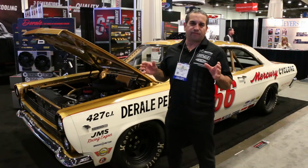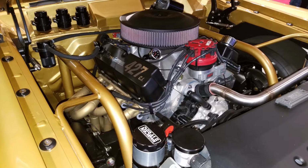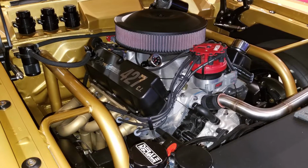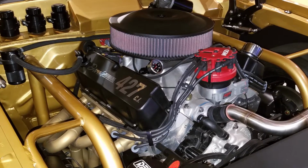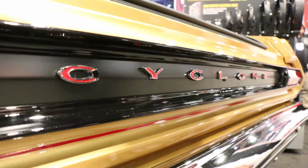Back in the day, they used to run FE motors in these cars. So we picked a 351 Windsor-based Dart block, Scat rotating assembly, Molly pistons, Comp Cam, and Wyand manifold with the Holley Terminator fuel injection. MSD distributor, Edelbrock heads, but JMS Racing Engines, they put this motor together. This thing's dynoing about 580 horsepower on pump gas.